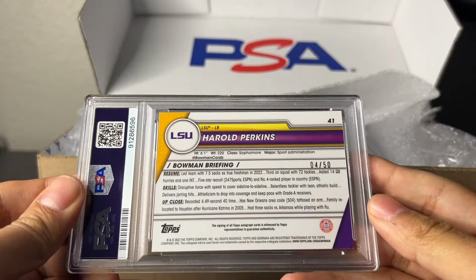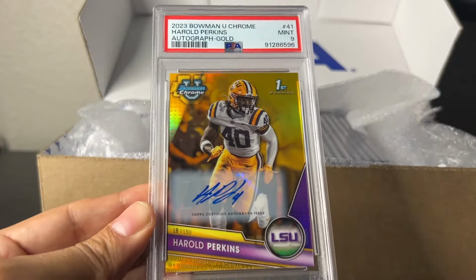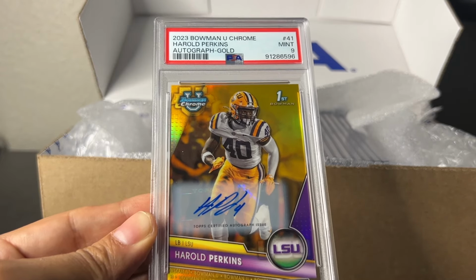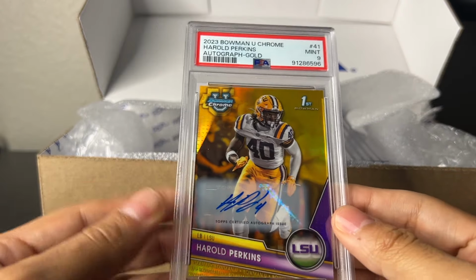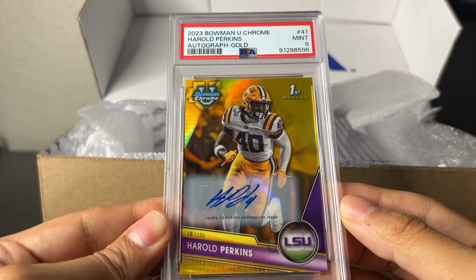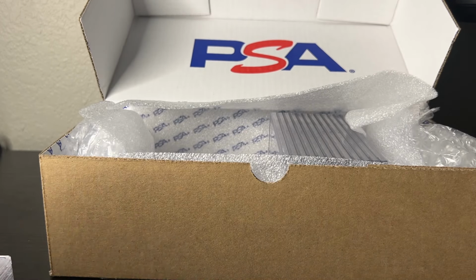I sent 2 in. Oh, this is New Jersey, number 4 of 50. I sent 2 copies in. One of them, DT, I think he said it would 8, so I only sent in 1. I think that was a gold lava. I don't remember, but this one, I mean, he should be one of the top defensive players in the country. I'm fine with a 9 on a higher end card like that. I've been scooping up quite a bit of his stuff.